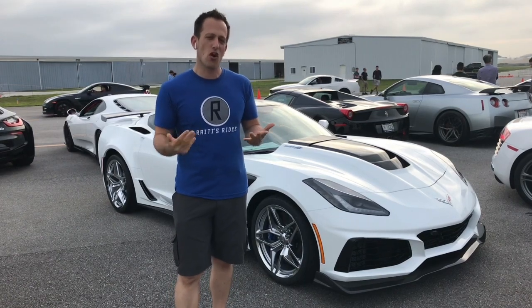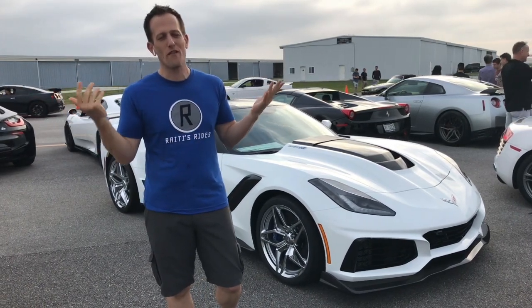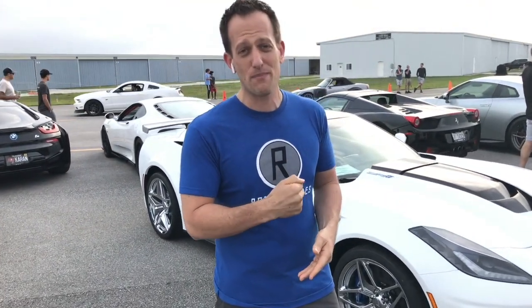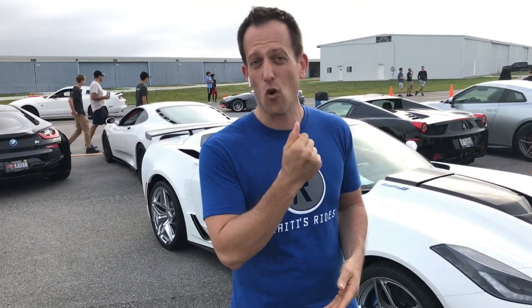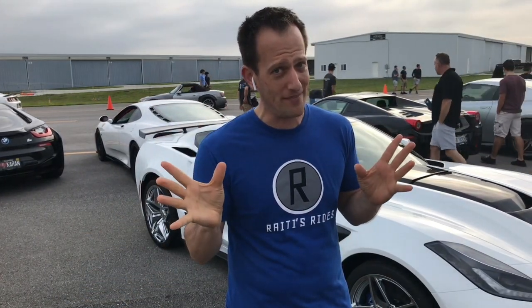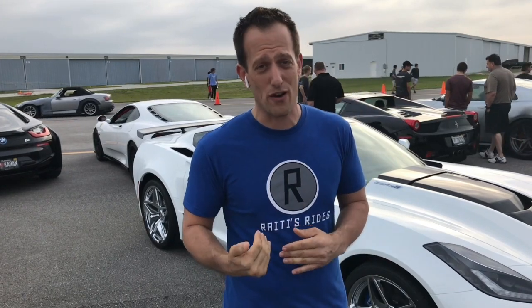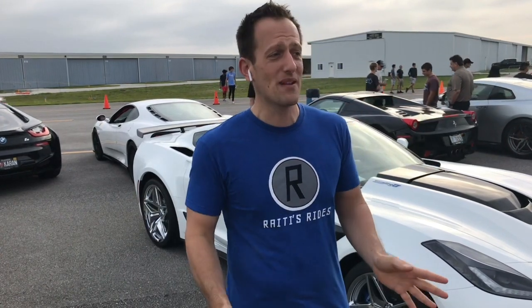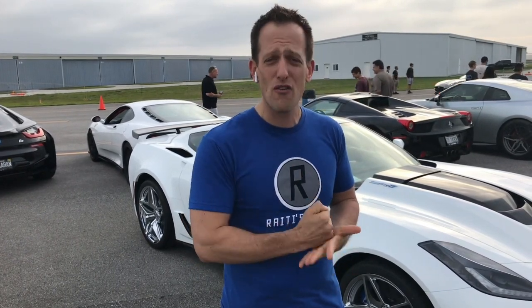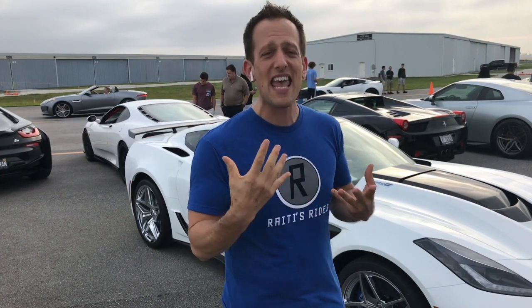If you don't know much about the ZR1, let me give you a little bit of a history lesson. Corvette's been around since 1953, guys. What's interesting is that those early Corvettes back in '53 were available in one color, white. The only difference between this one and those old ones when it comes to paint is that this is white with a red interior. Other than that, there's not one similarity, because that first Corvette had a straight six with about 160 horsepower. This thing has a V8, but not just a V8, supercharged, 755 horsepower. This thing is mind-blowing.